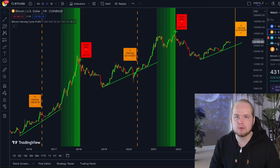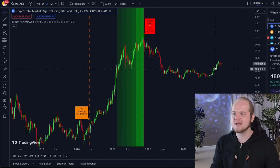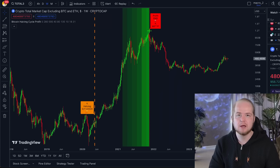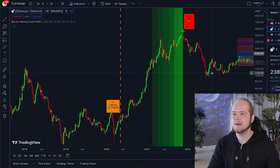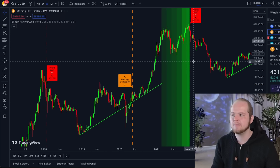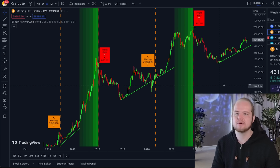If we look at the total three, the market cap of everything excluding Bitcoin and Ethereum, in the last cycle, it marked the literal top of all the altcoins. Scroll down, look at Ethereum. It marks the top of Ethereum. And what is this indicator really doing? It's essentially just marking 40 to 80 weeks after the halving.